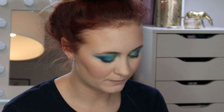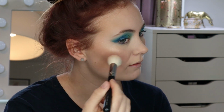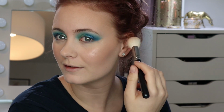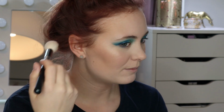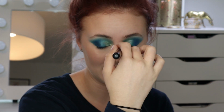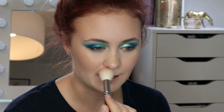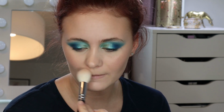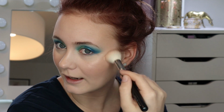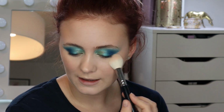Let's go in with this one. And for this one, I'm also using a Sueva brush. I used to use this big fan brush for my highlighter, if you remember that, but I've been using this one a lot lately. I had tried it several times before for my highlighter, but I didn't enjoy it. I really only enjoyed using that big fan brush. And then I just started using it again, and now I really enjoy it for highlighter. I feel like I can really buff in the highlighter.